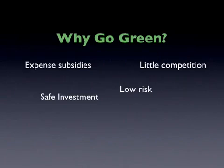So why should you go green? Well, there are a variety of reasons. First and foremost is that it's a more profitable avenue to take your business. There are significant expense subsidies you can receive, stimulus money you can receive. You have very little competition. It's very low risk, and it's a very safe investment if you do it correctly.